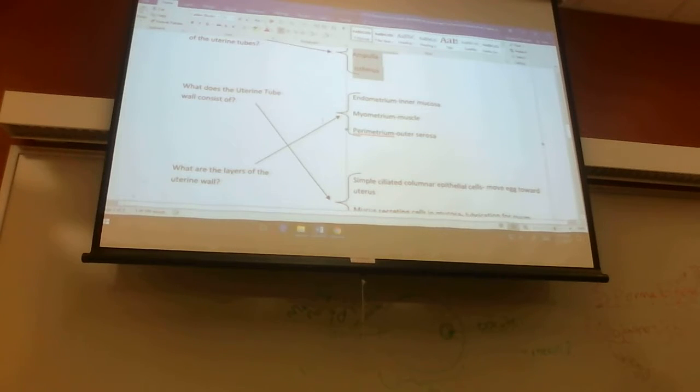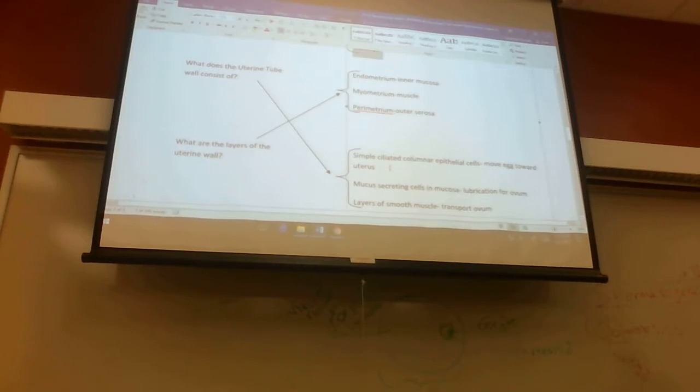Uterine tube wall, so these are the layers of the wall. Simple ciliated columnar, this moves the egg. Mucus secreting cells, so you need lubrication for the ovum or the egg. And then you also have a layer of smooth muscle to transport the ovum. So the structure or the anatomy causes a lot of these functions. The layers of the uterine wall are the endometrium, myometrium, and perimetrium, which is the inner mucosa, the muscle, and the serosa.